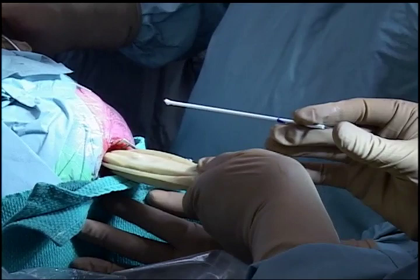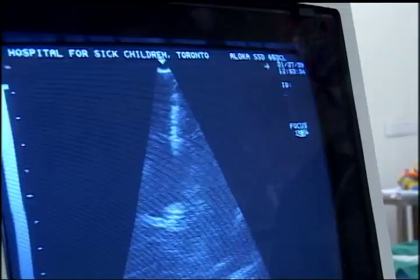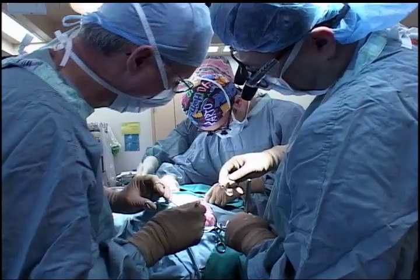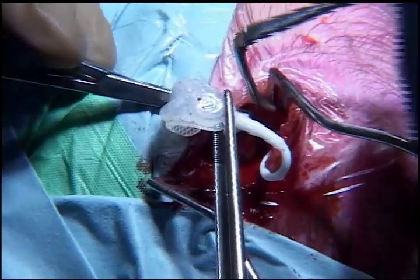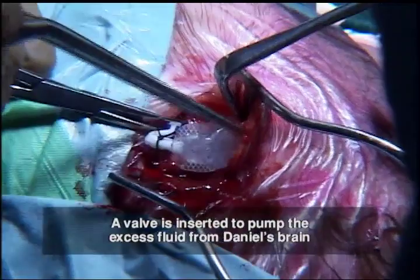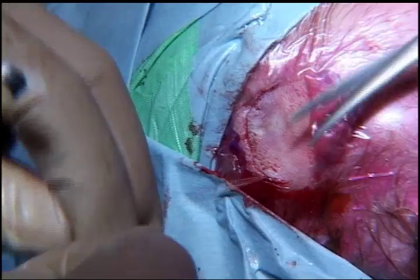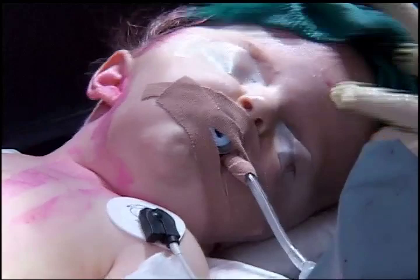And now this is where I'm going to place it using ultrasound. So there I am on the screen. You see that? And there I'm in. All the holes are in, and it's in perfect position. So we've just attached the valve onto the ventricular catheter. Can I have that closer? This is the hardest thing in the whole case right here. Okay, that's just perfect. Good. Okay, I'll just close it up. Okay. Good.